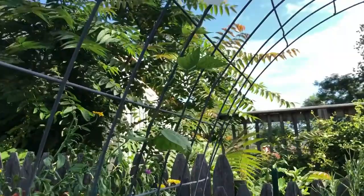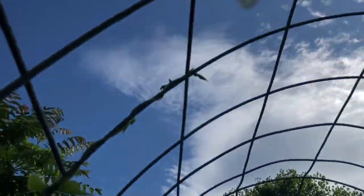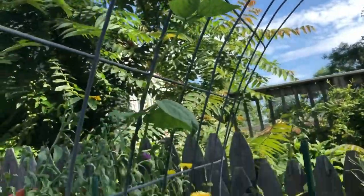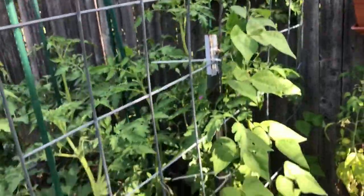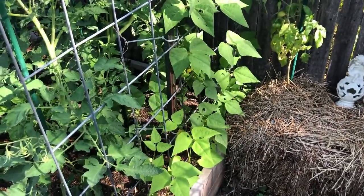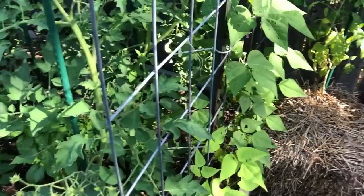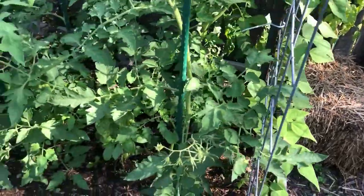So they have officially reached the top of the arch. We will see once they start filling out and producing. I've never eaten them before, but I think they're a dry bean. But they'll be fun to grow.